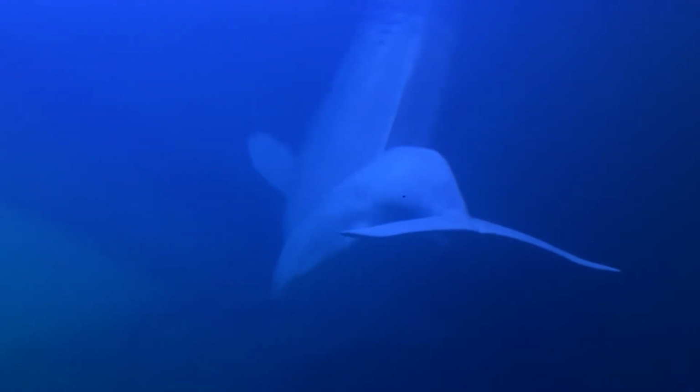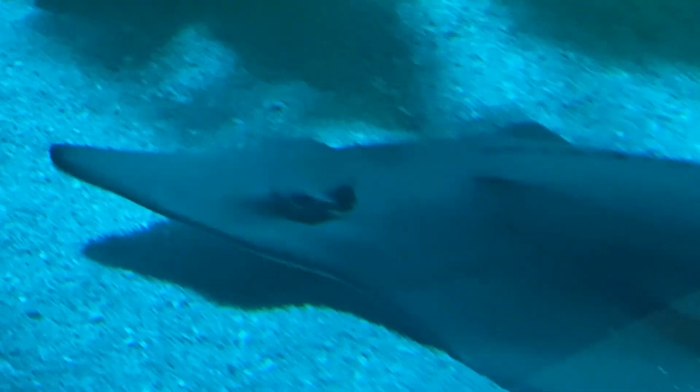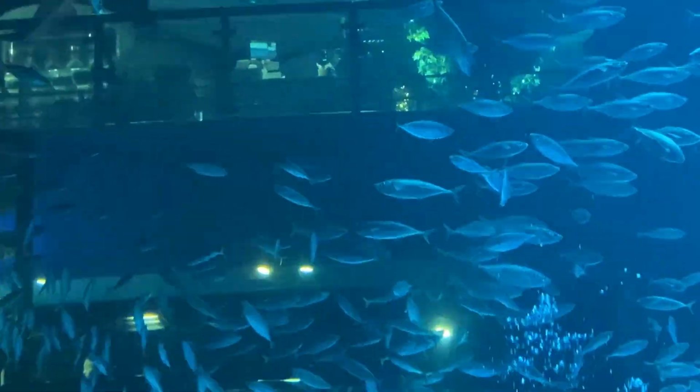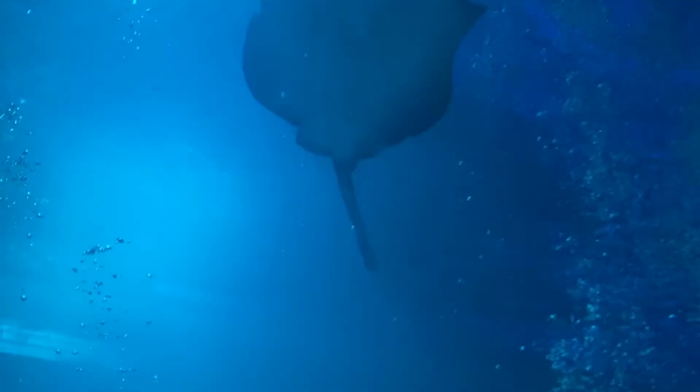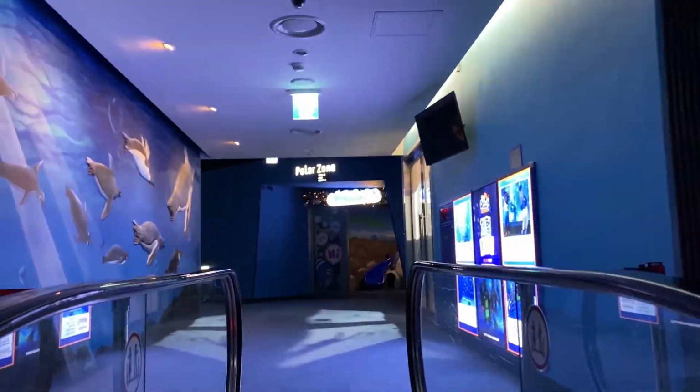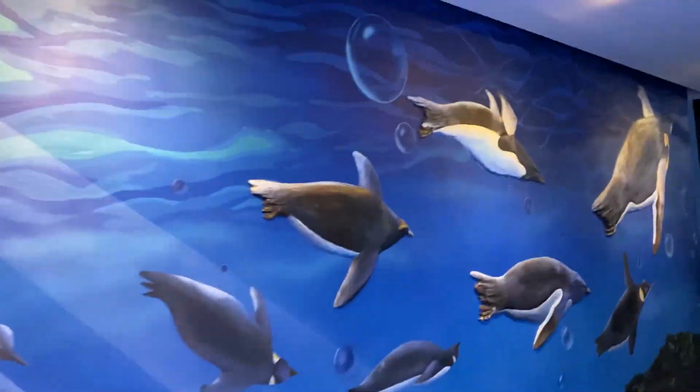I would say it was at least more than 15 feet. And then there are some dogfish here, some other types of fish, but those bird-kind of fish were very much.